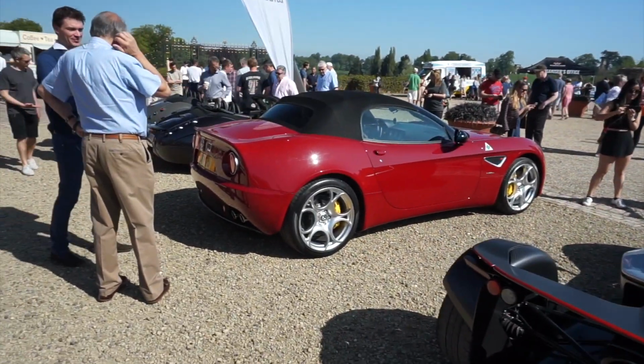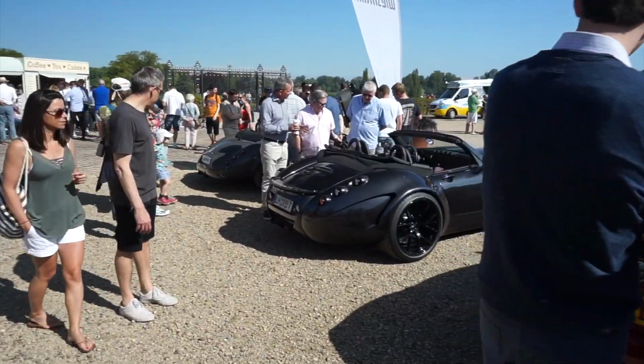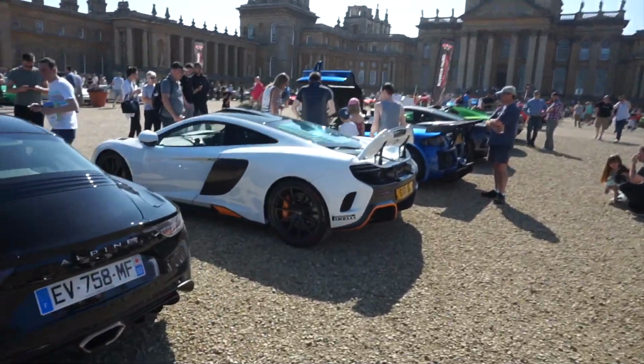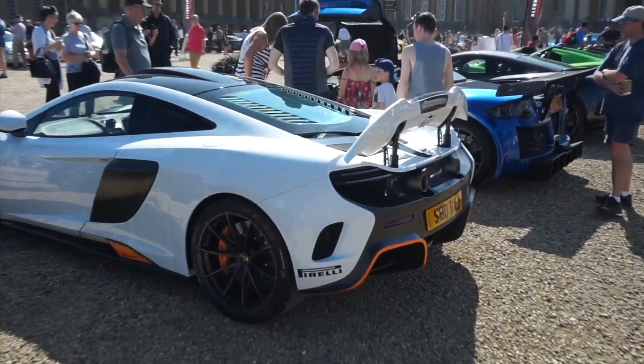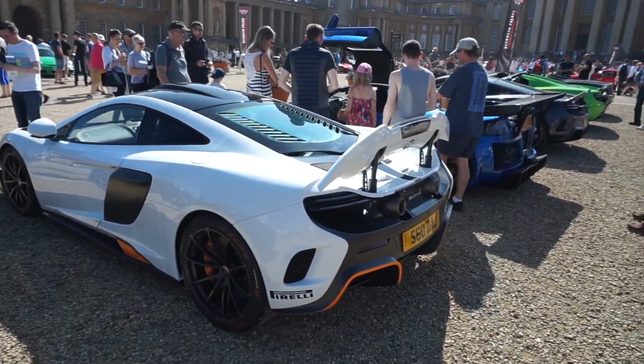We've also got an 8C Spider and a few Wisemans in the corner here. But if we keep coming round, we have a 675 Alpine. I don't know what's happened to the wing here. It's pretty crazy. I don't know if that's broke or if that is just a setting, but that's really high up.